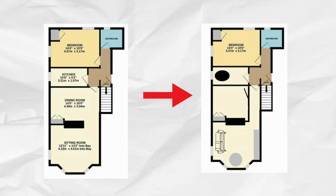In terms of how we turn a 1-bed into a 2-bed, we'd pop a stud wall here in the dining room, creating bedroom 2. Then we'd take out this tiny kitchen and replace it with a small ensuite for bedroom 2. And then we'd make the living room an open kitchen living area, probably with the kitchen up against the wall here, a sofa in the middle, and a little 2 or 4-seater dining table in the bay window area.